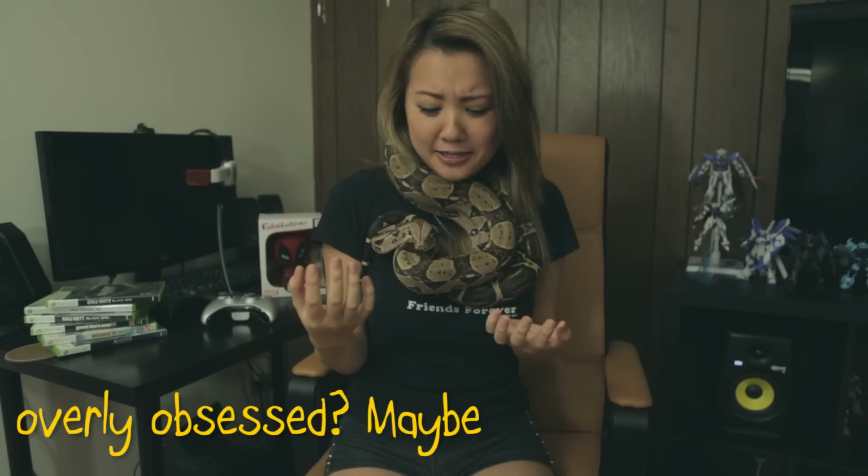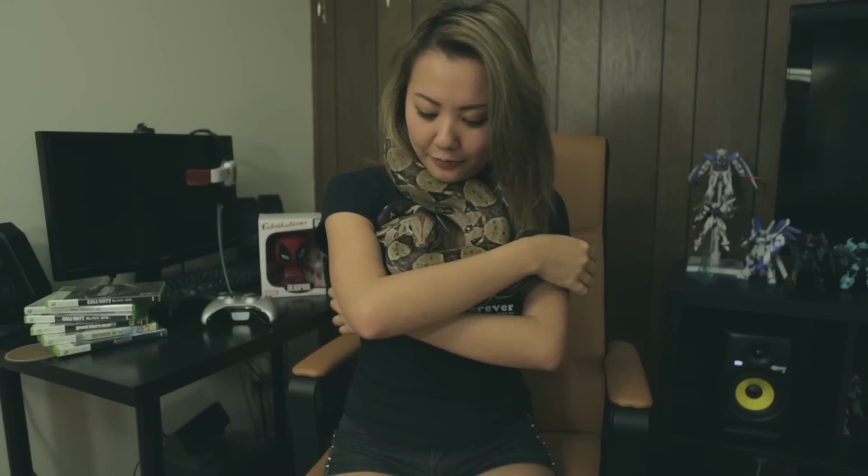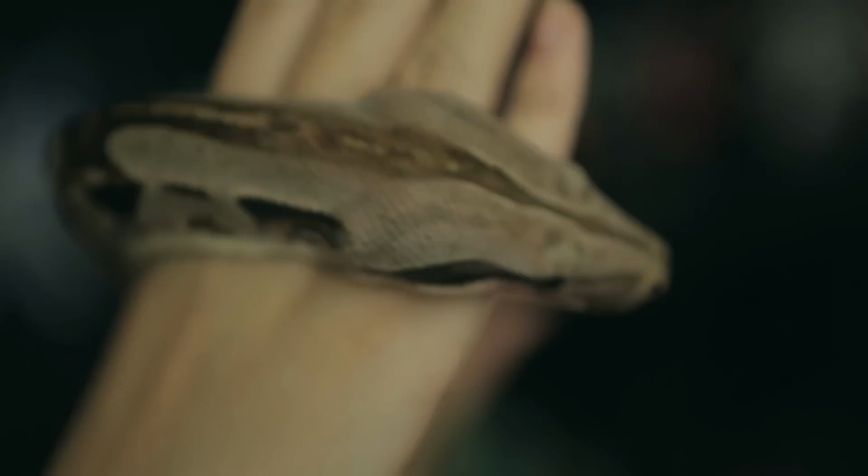"Love you, I'm taking you home." So that's how we first met, and I fell in love with her immediately. She didn't want to let go when I tried to give her back to him. So I just told him, like, I'll take her. So that's when she came home with me, and I had nothing prepared.